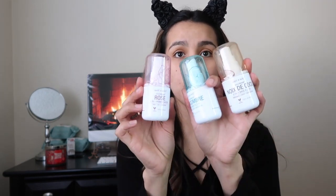So all I was using honestly is the 3-in-1 primer waters from Wet n Wild. You guys know I love these babies. I would literally just spray this and that would be it. So I'm gonna go in with the cucumber one and just spray that all over my face. These are so great. These are never gonna get old to me.